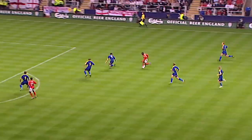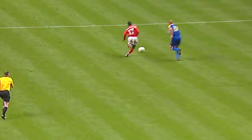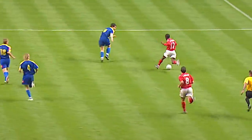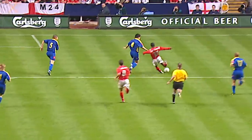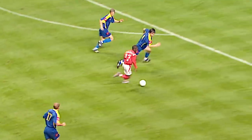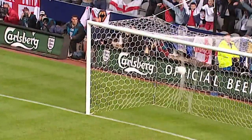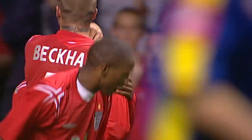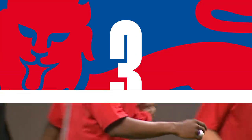Really quick, takes on Rousset. Oh, what a goal on his debut! What a story! Shaun Wright-Phillips picked up that loose ball, accelerated towards the Ukraine goal. Scored not a dissimilar goal to this in a pre-season friendly for Manchester City. He has a very bright future ahead of him. Not too many England players have scored on their debut, but Shaun Wright-Phillips is added to that list.